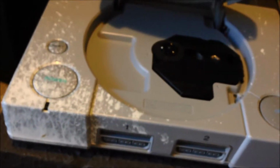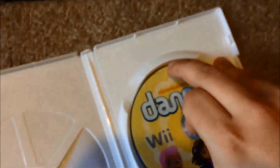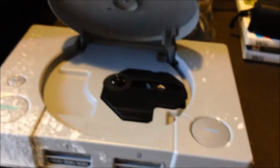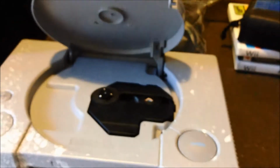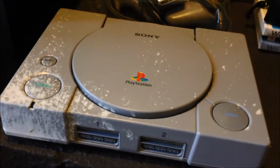I cleaned this thing up the best I could. It does work, but when you actually put a disc in it, and let me see what happens when I throw a Wii game in here. This is another thing I picked up this morning. It actually wobbles. You can kind of tell it wobbles. So something's not right there. I know that if you run it like that, it does work. Again, it does load games and it works. But I know if you run it like that, the motor will go out. So it's not something I want to do. I'm actually going to probably just use this as a painting project.